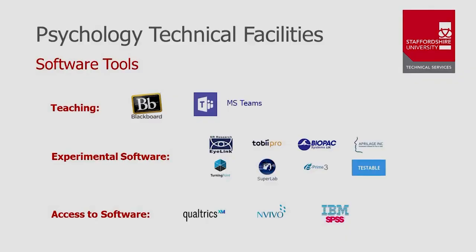As well as all of the equipment, there's a range of software available to psychology students. We have teaching tools such as Blackboard and Microsoft Teams. We have a range of experiment building software, some of which are specific to equipment such as eye trackers, and some of which we use to create computer-based experiments, such as Testable, which allows us to create and run experiments online. There is also access to software for questionnaires, transcription, and statistical software for analysis.